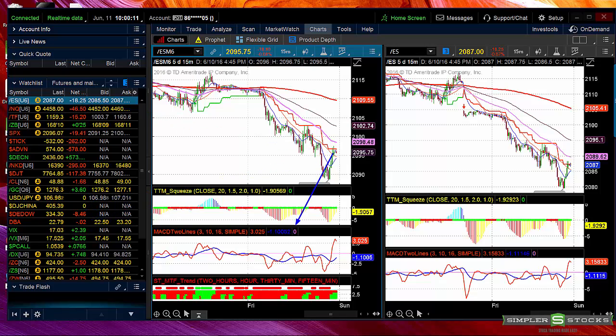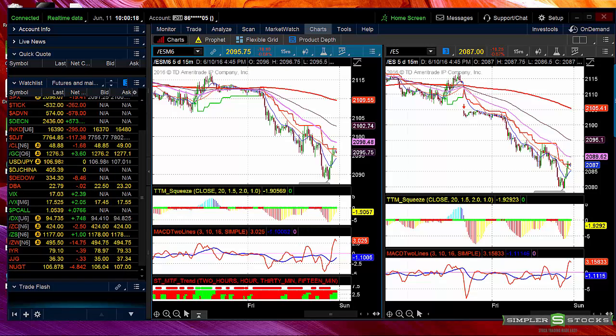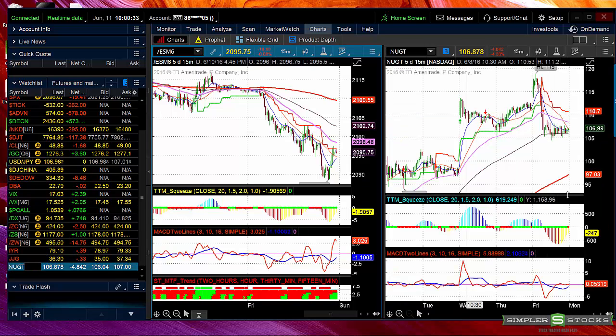If you look at NUGT, I hate to trade NUGT because it's a 3 times ETF. But look at this, down $4.80. It was up 4. It had a 12-point reversal. Unbelievable, but that's what happens even when gold's up, when something is extended and the overall market goes down. That's what the NUGT did on the 15-minute chart. Very dramatic move in there.